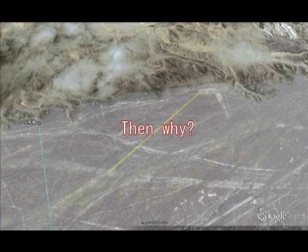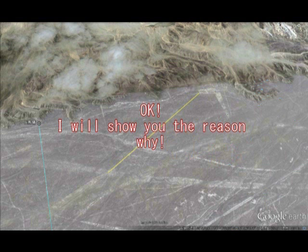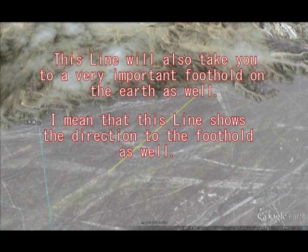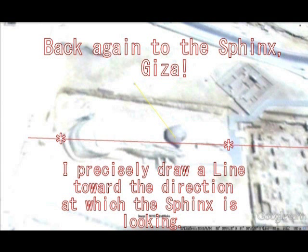With the same width. Then why? This is my mystery. Why does this line differ from the other planet lines? This is a Hiroshi Hayashi theory, so at this moment, no one can use my ideas and theory in any case without my permission, right? Remember this. And this goes back again to the Sphinx.